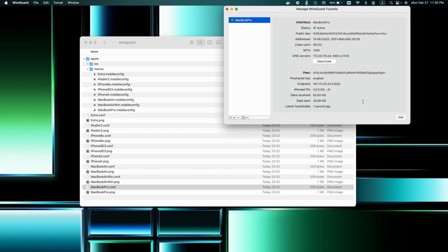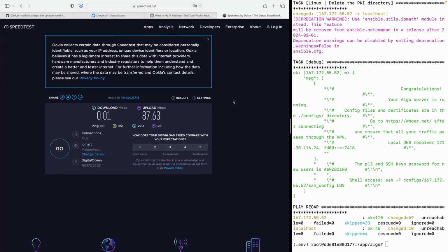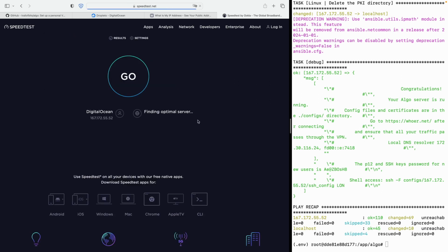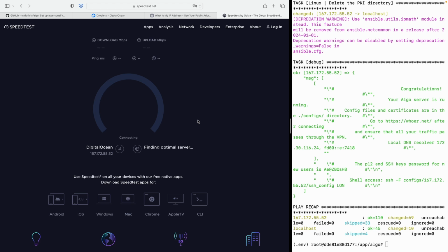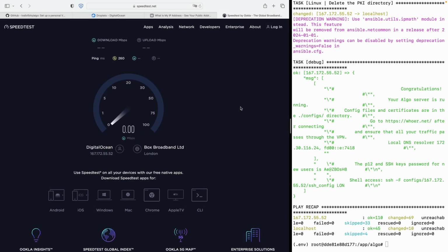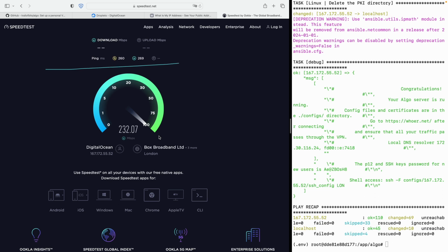Let's do the speed test again. Okay, I will just refresh the speed test page and click on go. Now let's check how much our speeds are. Of course not. Cool. So now it is more than 100 Mbps, 153 or 200, 250. Have you got such high speeds with your current VPN service? Let me know in the comments below. We can get fairly good upload speeds as well.